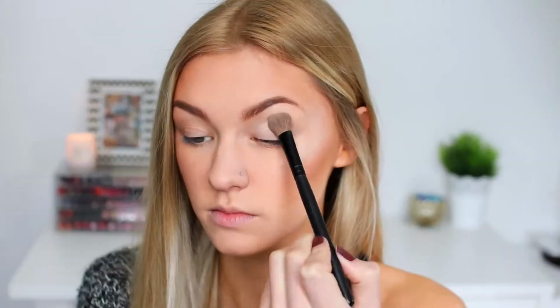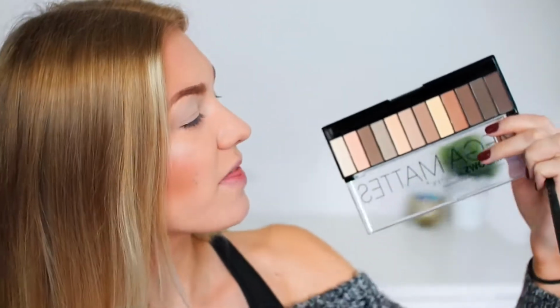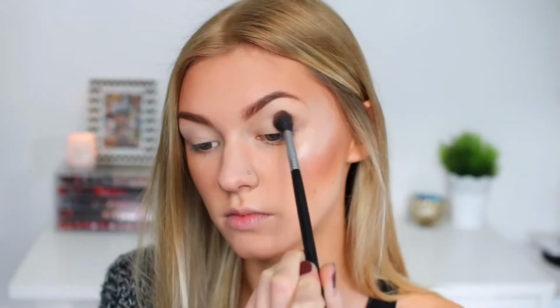So first of all, using this palette here, I'm going to take this lightest shade here and just put this all over our lid to get us started. Okay, so now I think I'm going to go in with this warm brown shade here and just run this along my crease. Okay, they definitely don't have the best pigmentation in the world, but they are definitely buildable, so I'm just going to carry on.